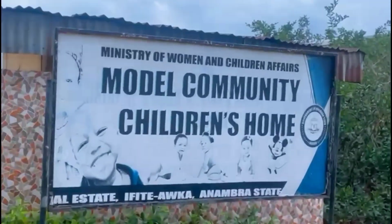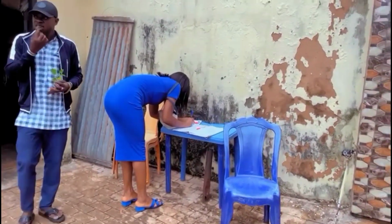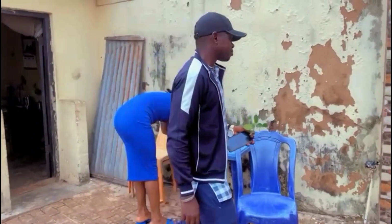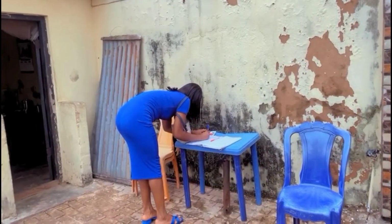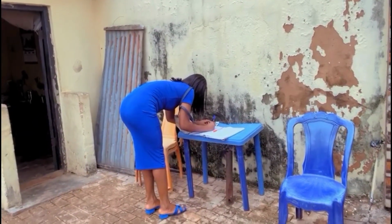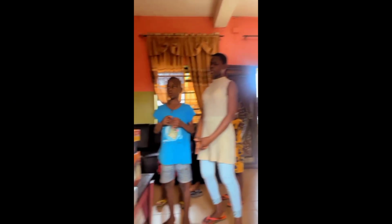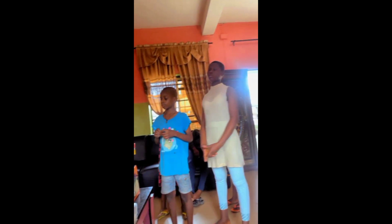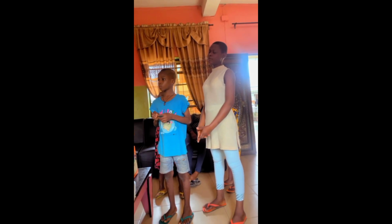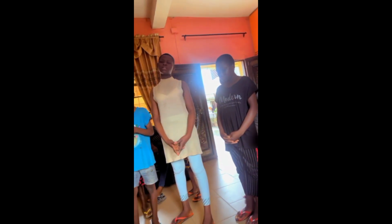So the whole sharing and caring didn't end there. At this point, I was signing in to the community children's home. You have to sign in coming into the place and also before you leave. Here, the children were offering me birthday prayers and they also sang for me. It was quite a short reception, and afterwards we had a few pictures with my siblings.